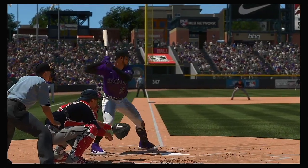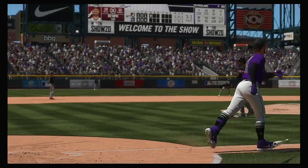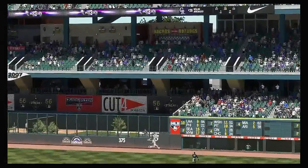I think it's time to start pitching around this guy. He's hit three home runs already in this series. I'm not sure what more they need to see, but this is not the guy I want to be pitching to right now.